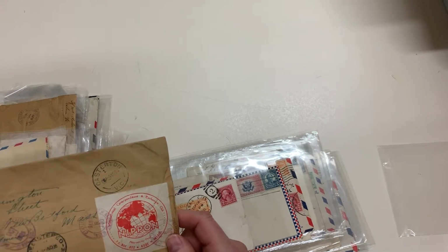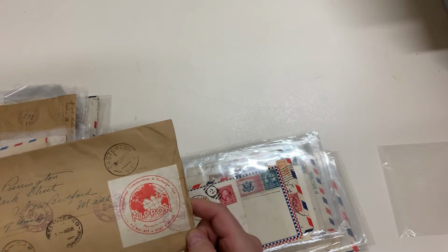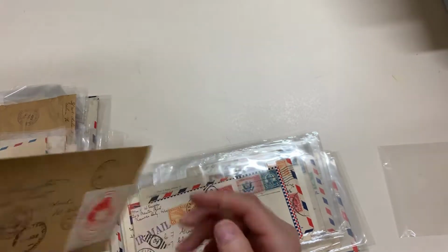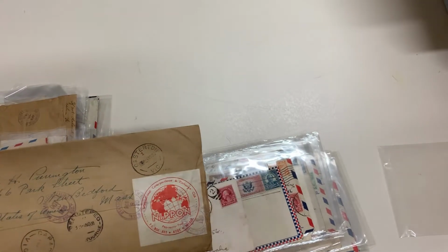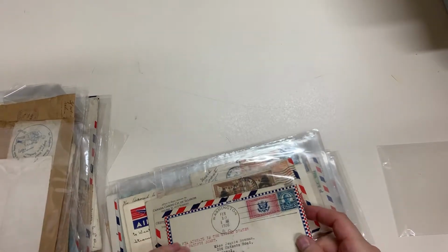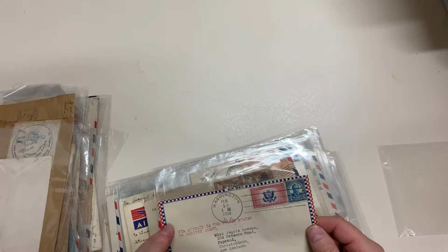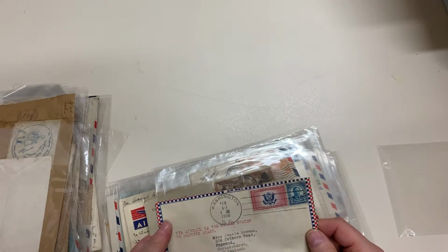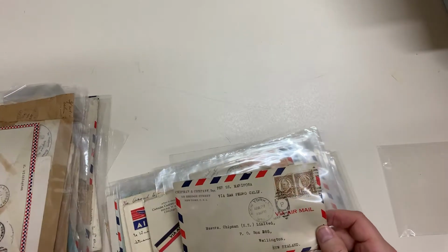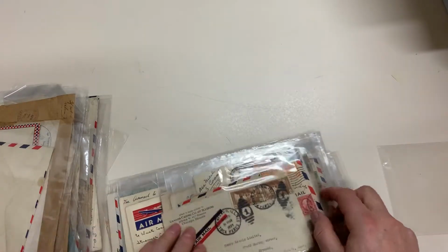International Correspondence and Exchange Club. 2 different labels. They're rather interesting, aren't they? The Japanese labels. Why would you... Oh, it's a first day cover, presumably for the special delivery stamp. Airmail to the Pacific Coast. Per SS Mariposa via San Pedro.